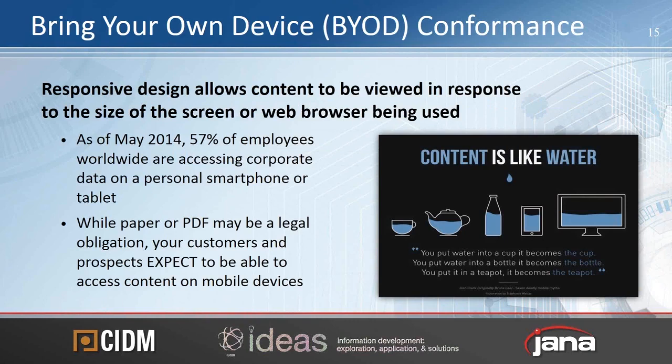Now, how to make things easier for content consumers to find the information. And one of those is responsive design. Maybe you've seen the phrase content is like water. We see a growing shift from a desktop paradigm to a mobile paradigm, and people want to access information on their mobile devices. It's very much becoming a bring-your-own-device world, although a lot of companies, particularly in these service arenas, are saying, okay, here's a tablet to use to access information. But people more and more want delivery of mobile information.